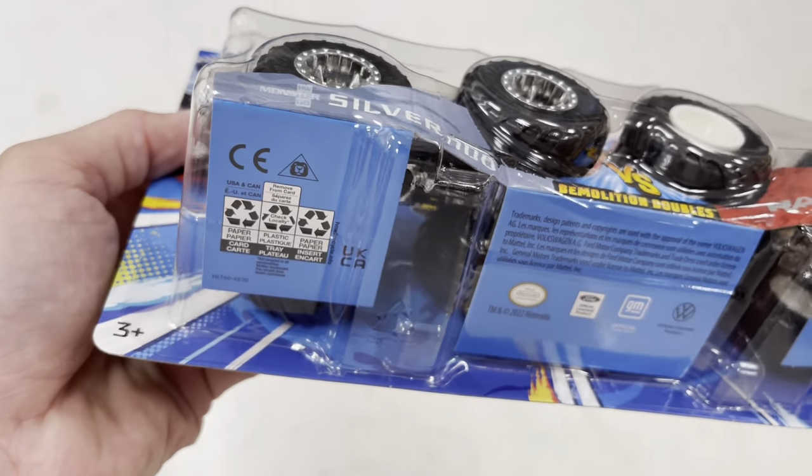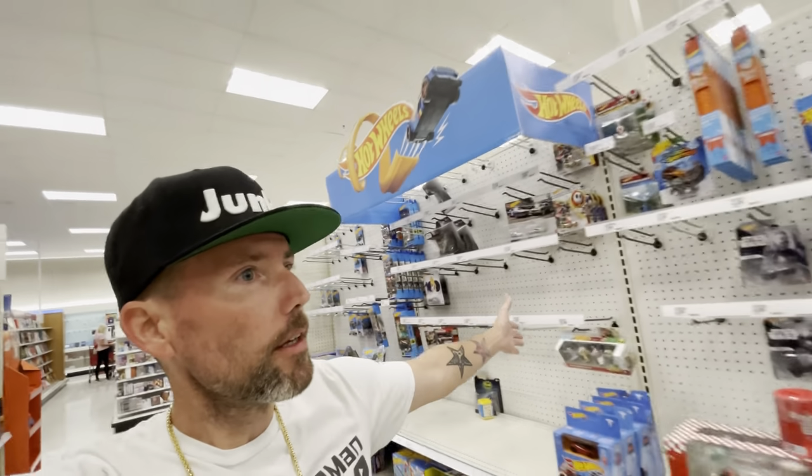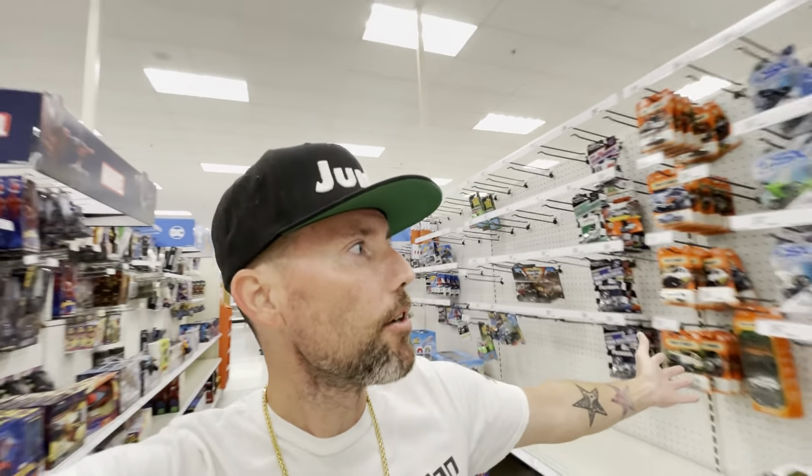Nice Silverado square body. Holy cow, this Target is a ghost town, dude. I was trying to get some help, maybe ask some questions. Hey, what's going on? Anything new? There's nobody that can help me, so it's all good. We're out of here. But yeah, look. This is what we got at the Target. Woof. It's okay. We won't let it get us down, man.